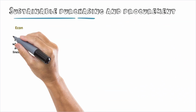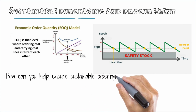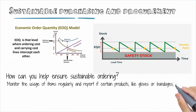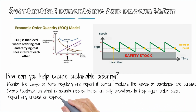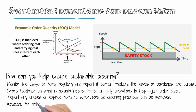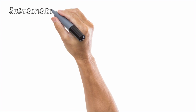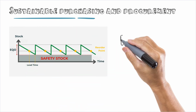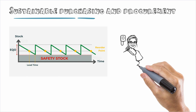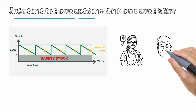So, how can you help ensure sustainable ordering? Monitor the usage of items regularly and report if certain products like gloves or bandages are consistently over-ordered. Share feedback on what is actually needed based on daily operations to help adjust order sizes. Report any unused or expired items. By contributing to smarter ordering practices, you can help your workplace reduce waste, save resources, and support sustainable healthcare operations while ensuring that patient care remains uninterrupted and the economics stay lean.